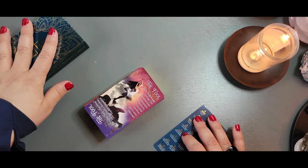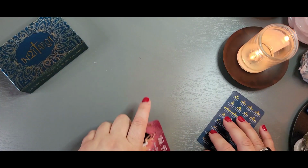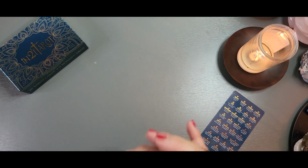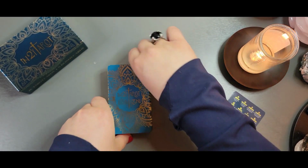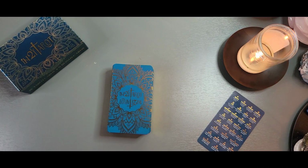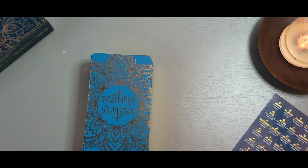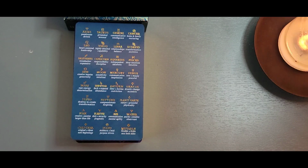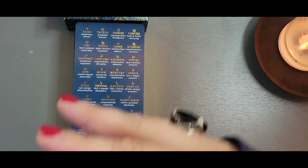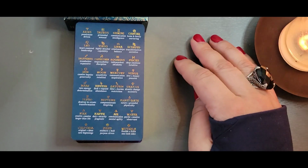I'll go ahead and zoom in a little bit and then we'll just start the flip through. I'll try to zoom in on the deck as much as possible so you guys can get a really good view of the deck. All right, I'll be with you in just a moment. So we're just going to go ahead and get into this. I'll try to go at a good pace. Feel free to pause it if you want to get a more in-depth view of each individual card, okay?